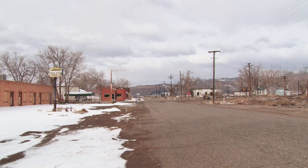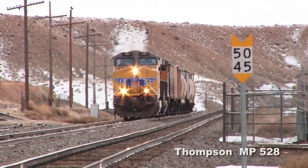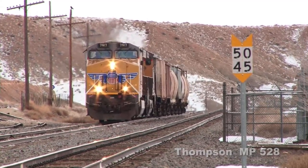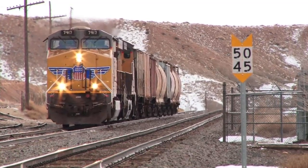A few times a day, the quiet is interrupted by passing trains. This morning, UP 7917 is in charge of the Potash Local and has taken the siding at Thompson to pick up some additional covered hoppers before heading down the Kane Creek Branch.